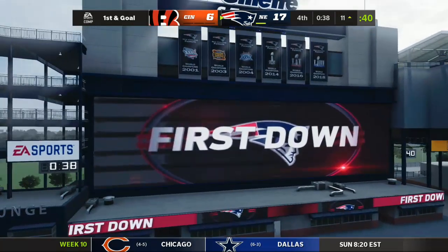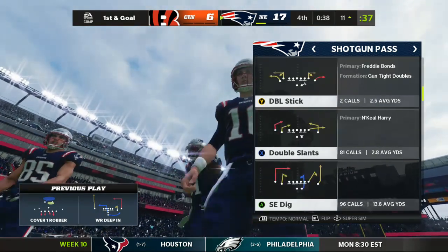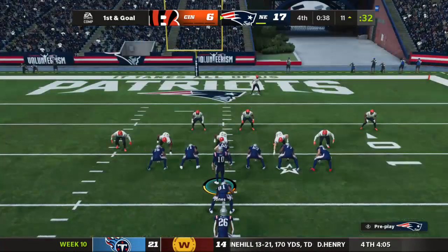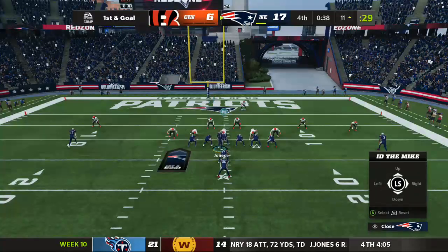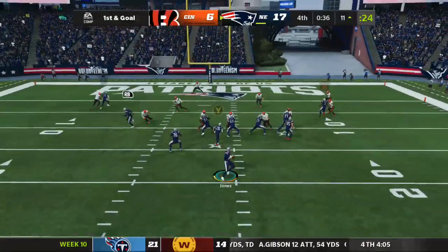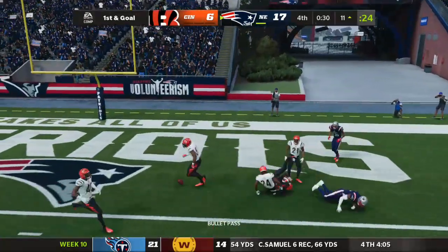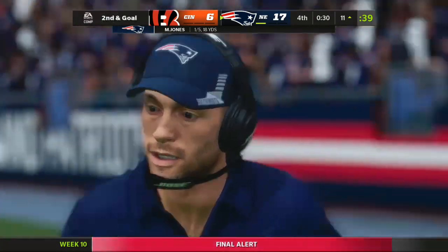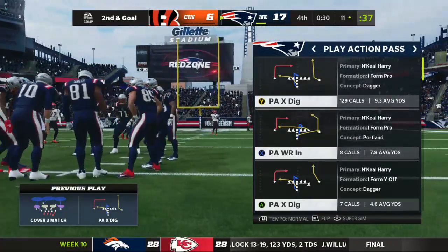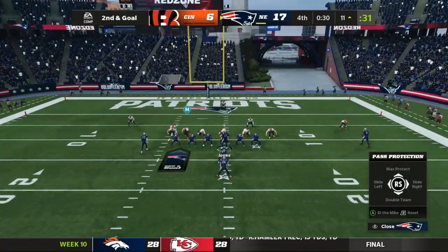Snap away in time. The delay of game, a costly one, as they're backed up five for first and goal. Now Jones. Zone, but that's going to wind up incomplete. I think that was good strategy there, trying to go right back to him after the last completion, but this time the defense was all over him and they got there to break that one up. An incomplete pass on first down. Here's second and goal.